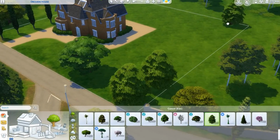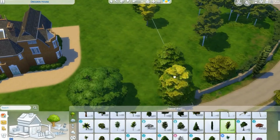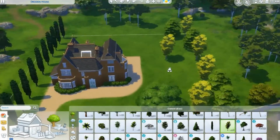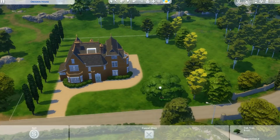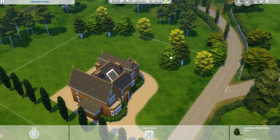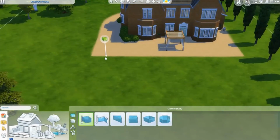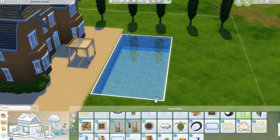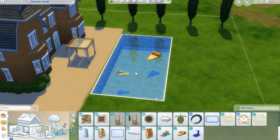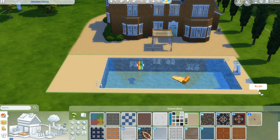I kind of wanted some big ones, but then I realized there's not going to be any that are big enough. So we'll do a mix of, I think they're oak trees and birch trees, but a mix of birch trees from Cats and Dogs in the base game. So it blends in nicely with the surrounding area, and it looks like the land around it is also owned by them, so it makes it a lot bigger than it actually is.